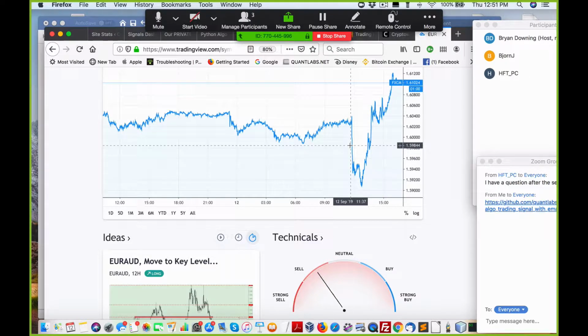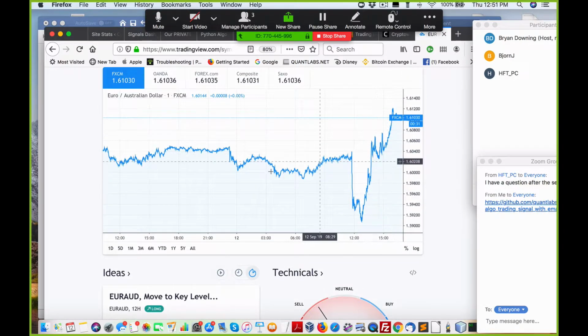Okay, here we go. So as an example, I have here the euro Australian dollar. Total longs was 64%. Total short was 35.12%. So the ratio is 1.8. So you'd think that that would drive up the price. So as you can see here, that's kind of what's happening.